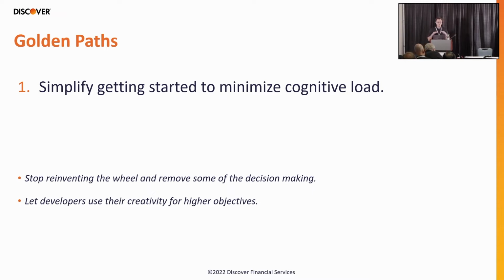And so if we can just normalize some of that load, we can really get back to letting the developer do what they do best and what they love to do, which is developing the solution that's going to impact ultimately a customer. And so we think that this leads to developers being able to focus on higher order things, which is their problem domain or their product backlog. And so they can use that creativity to really help their team do better.